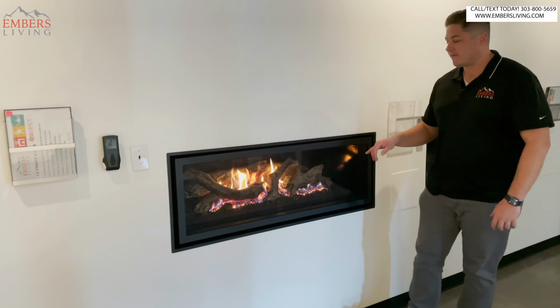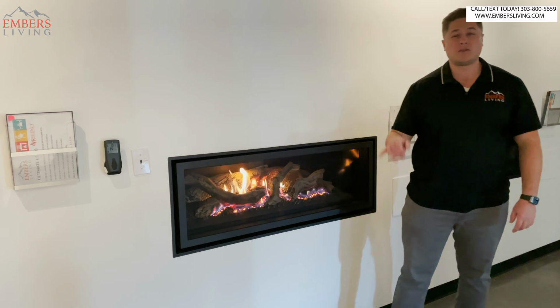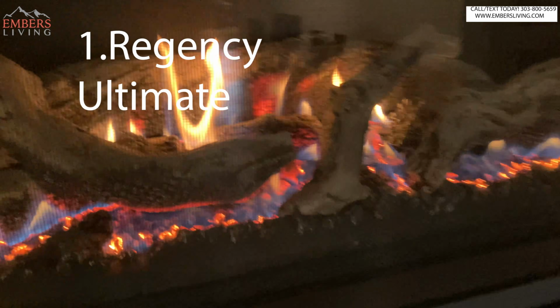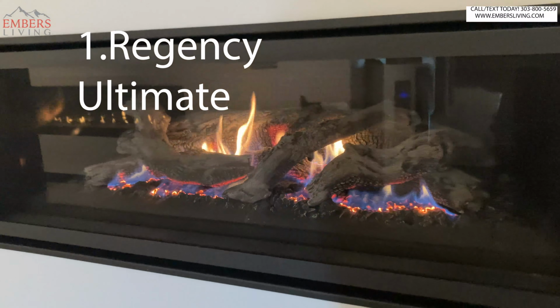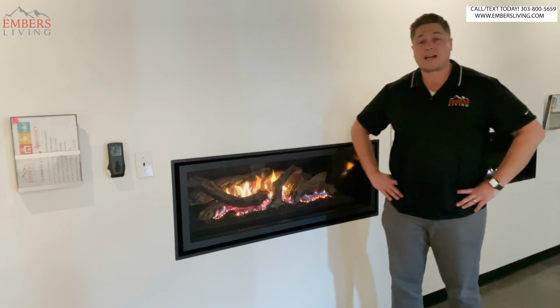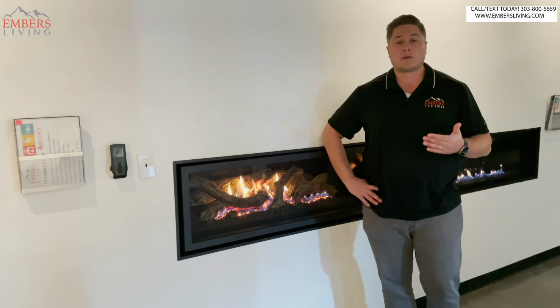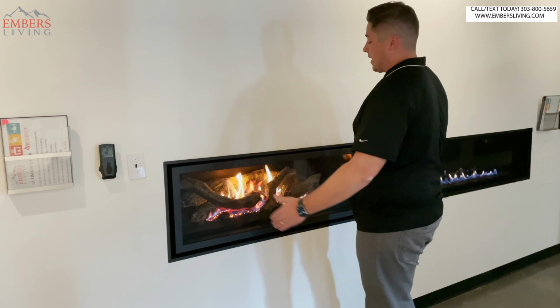So coming in at number 5 is gonna be the Regency Ultimate Gas Fireplace, the U1500. So this is the U1500. This is the bigger of the two sizes. There is a U900, which is one size smaller. So essentially we have a 40-inch and a 50-inch model.